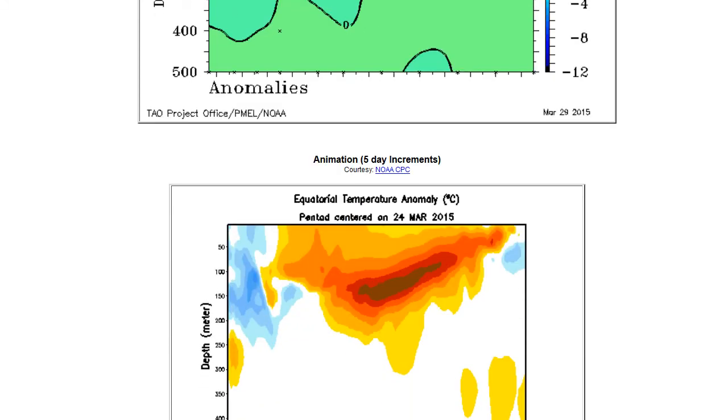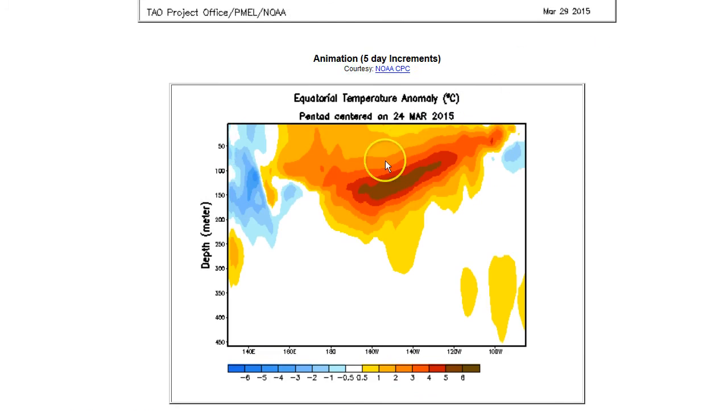Here's another view, same but a different model. All the data is hard data coming off of buoys and sensors off of the anchor lines of those buoys, but it's the gaps in between. And here you can see more warm water, this little area right here falling to depth.